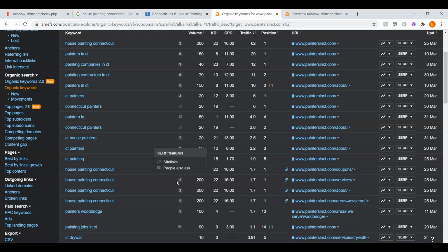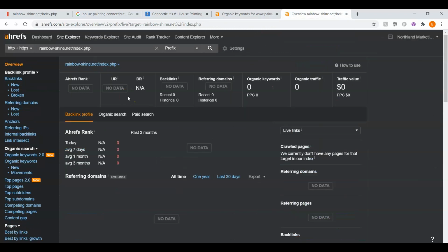You want to be in front of all these people. You want as many people to find your website as you can. The more people that find your website, the more people that are going to call you, and the more people that are going to turn into clients, right? When we look at your website's ratings, we can see your UR and DR ratings are so low that they don't show up. You have no backlinks, no referring domains, and you're not targeting any keywords. This means when people are looking for painters in Connecticut, they're not coming across you. Right? This is important. You want to be in front of those people.